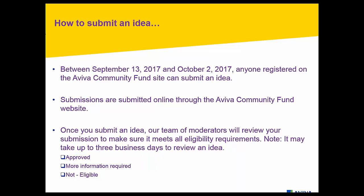We might need to change the idea category that you're in, or we have some general questions regarding your budget. You'll receive an email asking you to provide more information in regards to your application. Then you'll be able to access your submission form again and go ahead and make those changes. Once we receive all the additional information that we need, we can move forward and approve your idea. The third is that your idea does not exactly align with the eligibility for ACF funding, and unfortunately, we cannot approve it. However, during this webinar, we're going to walk through exactly what our eligibility terms are so we can make sure that every idea that you submit gets approved.